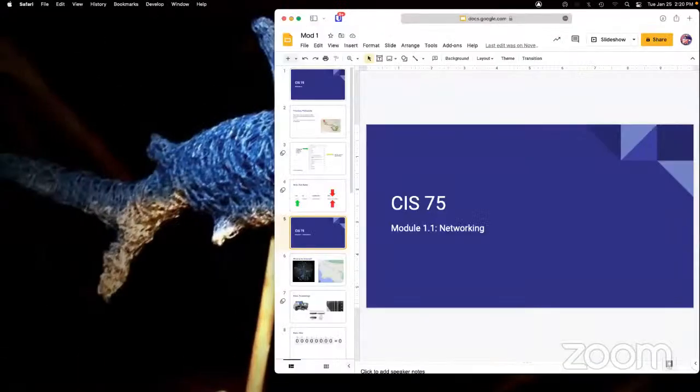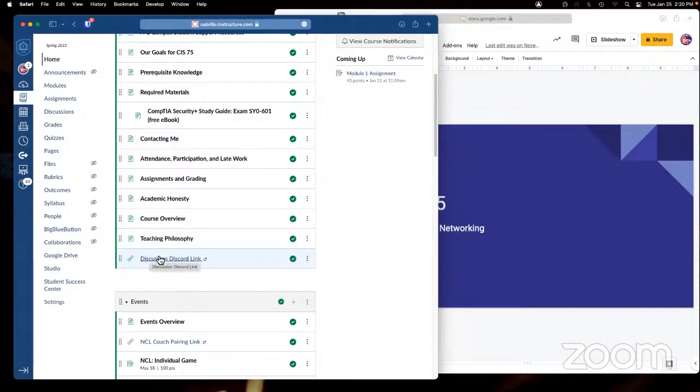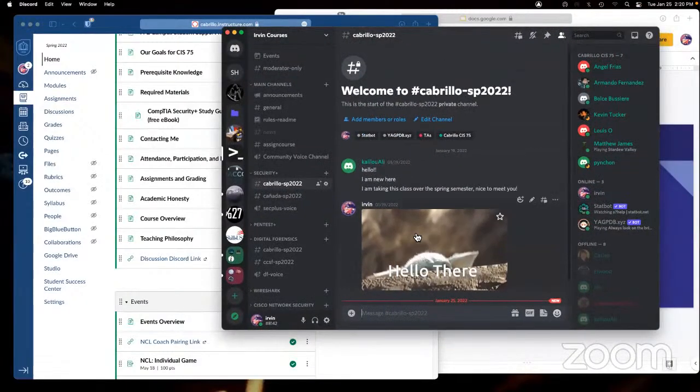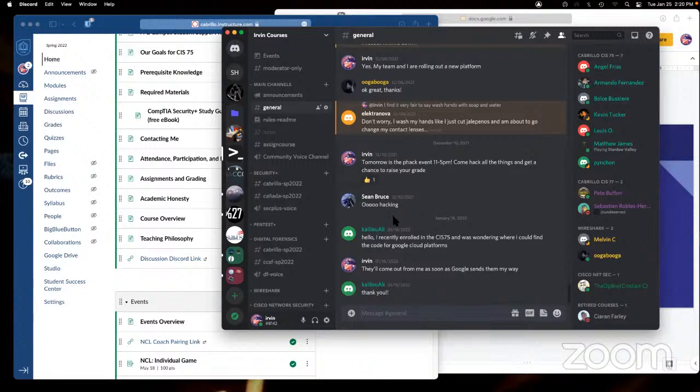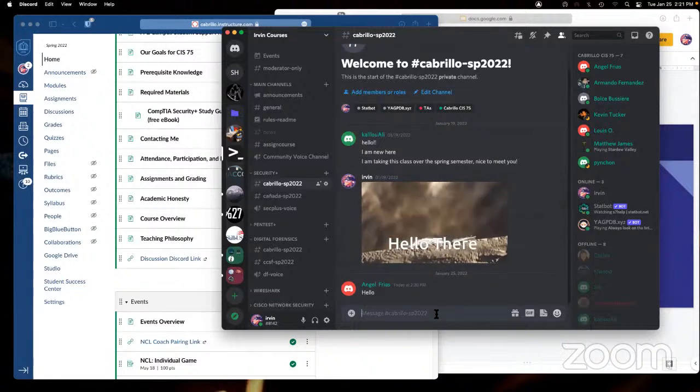Before I jump into that, everybody should be logging on to Discord. So in Canvas, there is a Discord link. If you click on that, that will take you into our Discord server where all the collaboration will happen. Under assigned course, you need to click on Cabrillo CIS 75 on the penguin, this penguin here. When you click on this penguin, you'll receive the proper role, and then you'll be able to talk to your fellow classmates right here. This is where all the collaboration will happen. And yes, it is being watched by the stat bot.